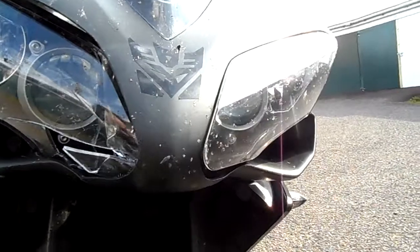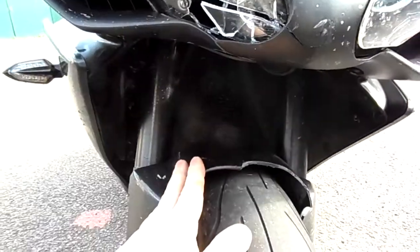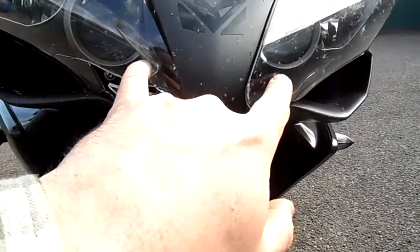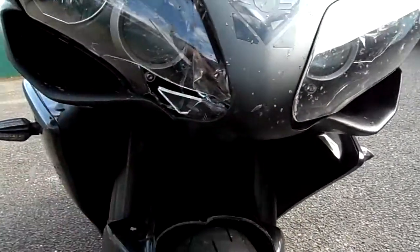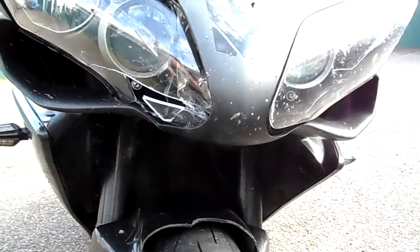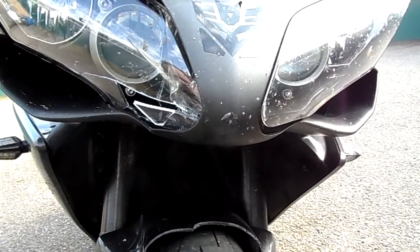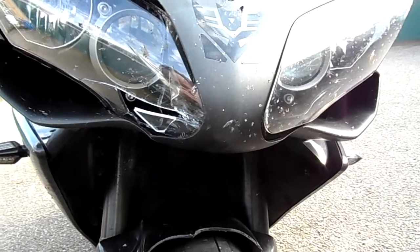Now, if it was just that, I wouldn't be worried, okay? I've priced the mudguard, and I've priced the headlamps and the headlamp fairing, and that I think is roughly about £1,000, okay? Maybe £800 or so, yeah.